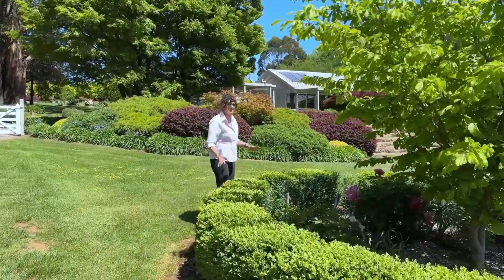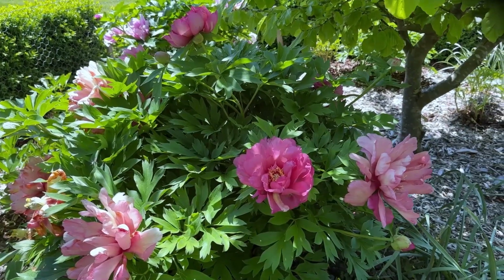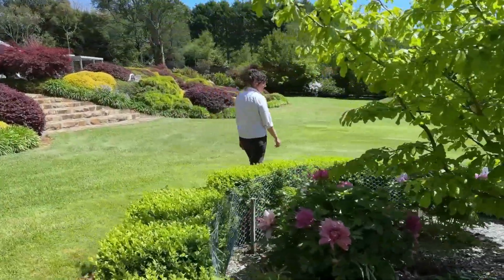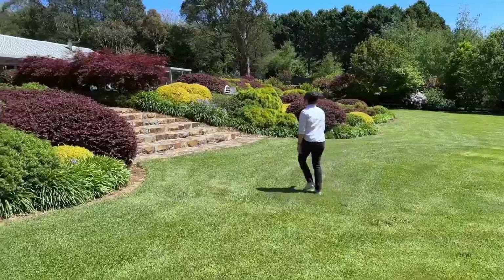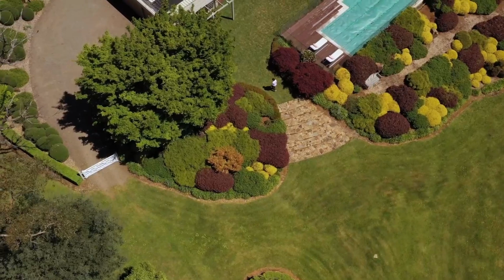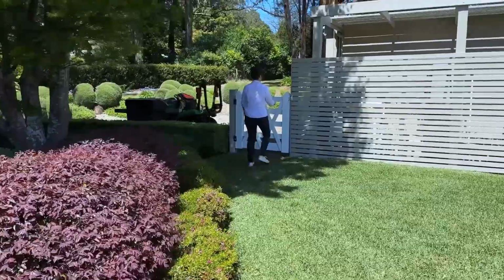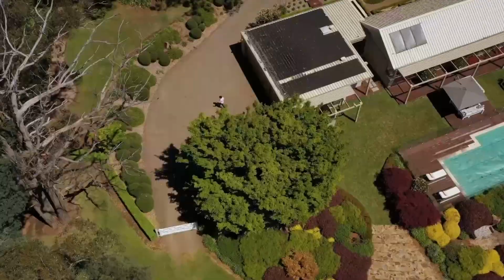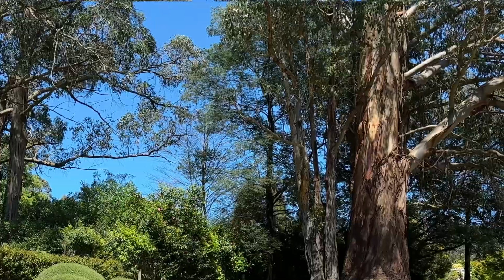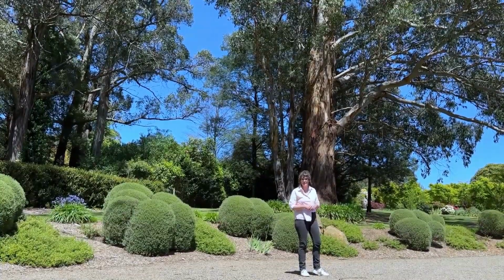If you've got cold winters and a heavier soil, then you of course have to plant peonies. They might look dainty and delicate, but they're as tough as old boots. I love the way the house and the garden has kept and honoured these massive mountain ash behind me. These are over 80 years old and they really are a feature of the garden.